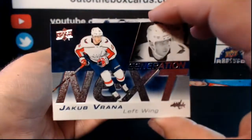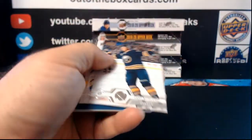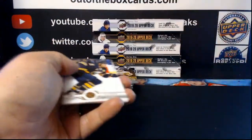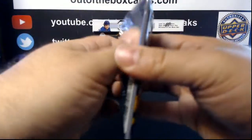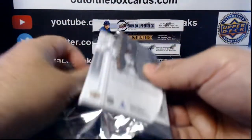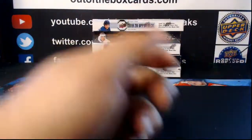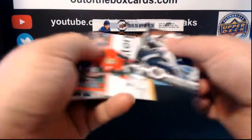Next Generation, Jakub Vrána for Washington. Wayne Gretzky Tribute for the Rangers. Pekka Rinne Portrait for Nashville.